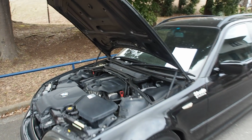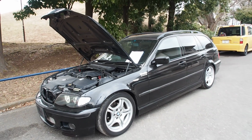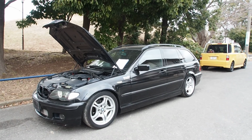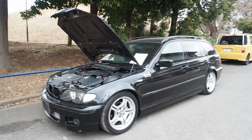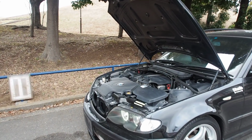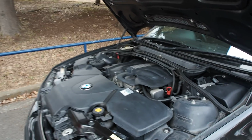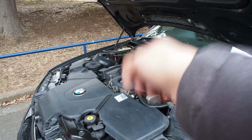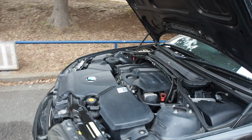I've always liked the E46, and I've always liked BMW 3 Series wagons, and in fact I did have this car on my list of cars to buy a few years ago, and then ended up getting a 5 Series Touring instead, because I couldn't find a good 3 Series Touring. And this one here is a very good 3 Series Touring. So let's have a quick look.